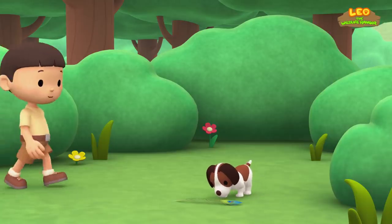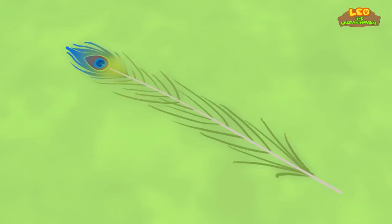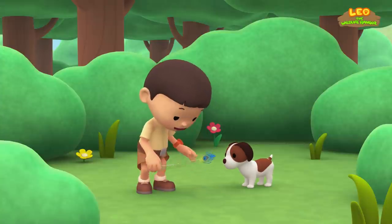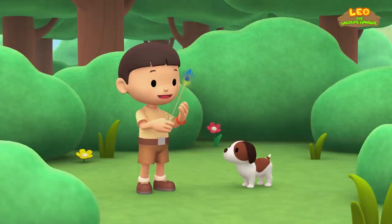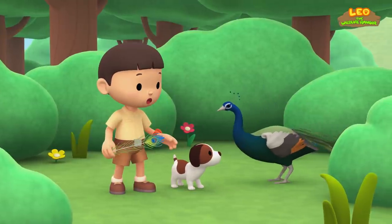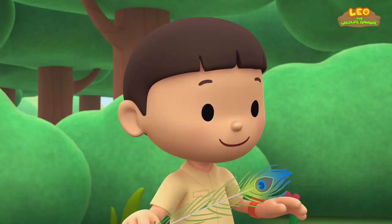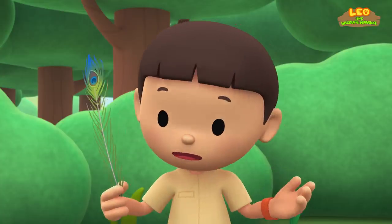What is it, Hero? You found another feather? Wow, is that a feather? It looks so different from the other feathers. It's so big and it's so colorful. What was that? Wow, it's a big and beautiful bird. I wonder what kind of bird this is.